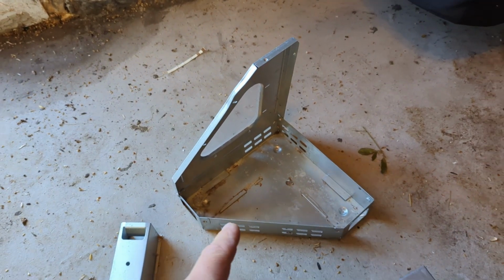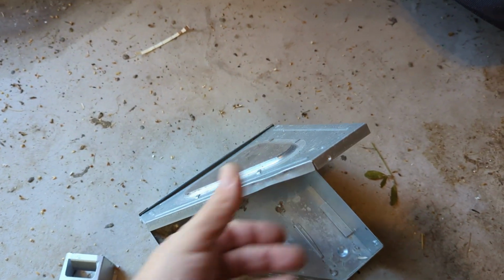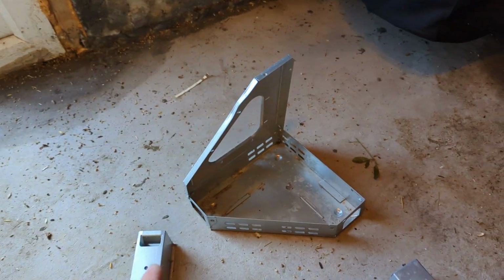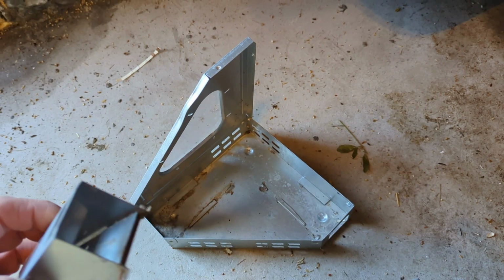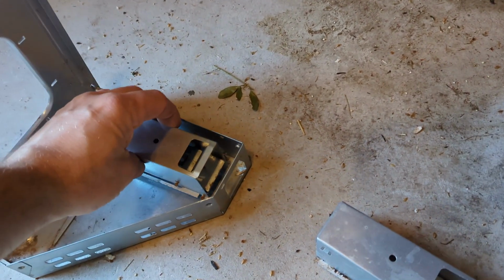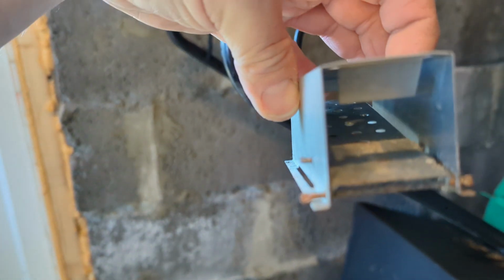Okay, so this is what we've come up with as a humane mouse trap, and apparently it can catch up to a dozen mice in one go. I bought these a couple of years ago for a family member, so I've stolen it back. But it's quite a simple design, really. As you can see, there's two of these, and they go at each end of the trap like that. So it's basically an open end.